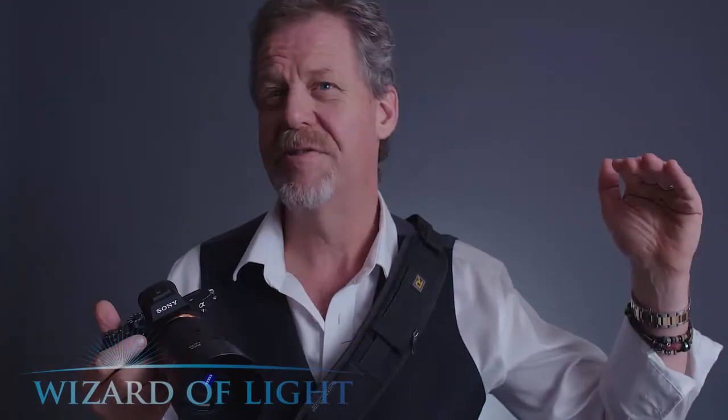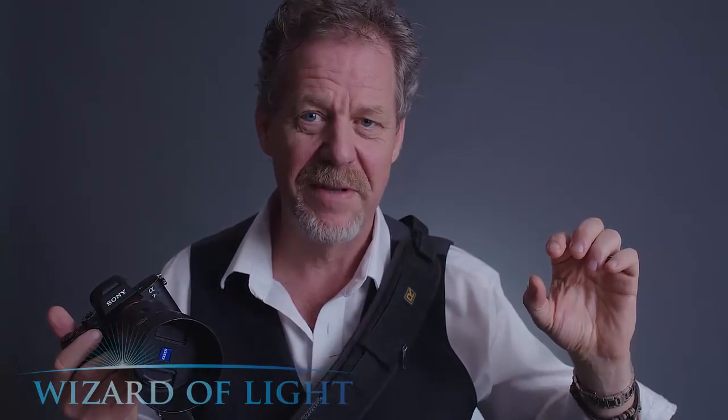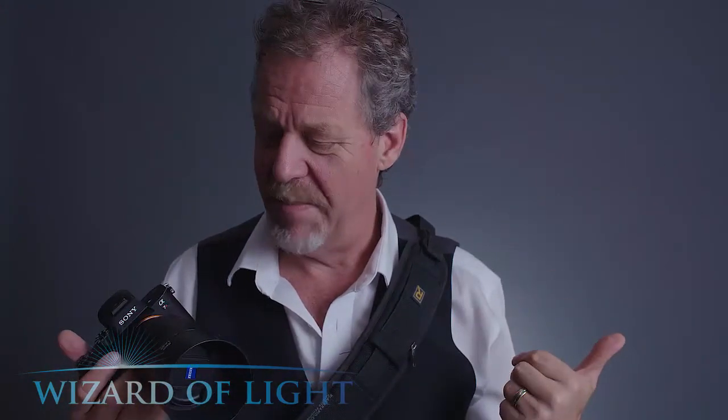1.8 Zeiss Batis. It's the Batis line. I think there's one line higher, is there not? Was it called the Otis or something like that? But it's manual focus, and it's like 5 times more expensive. And then I think there's a Sony line, I'm not sure. But I really wanted the Zeiss lenses, and it's an amazingly sharp lens. So that's the system I'm using too.